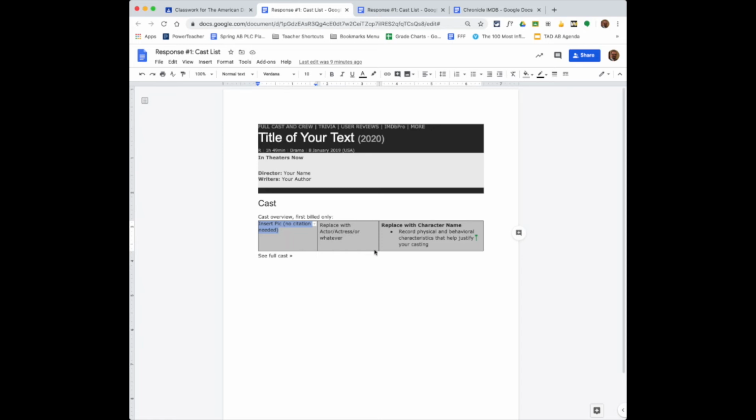exercise. You're not turning this in as graded work. Not this part anyways. This part's going to be graded over here because you need to be responding, but we're thinking about building our own reading tool. And if you're building a reading tool for yourself, no citation needed for the pictures that you're putting here. Replace this column with the name of your actor, actress, or whatever.